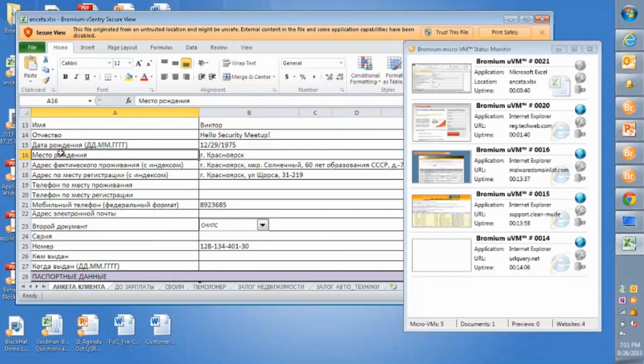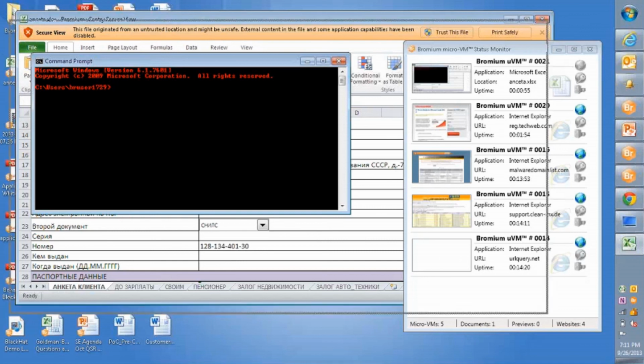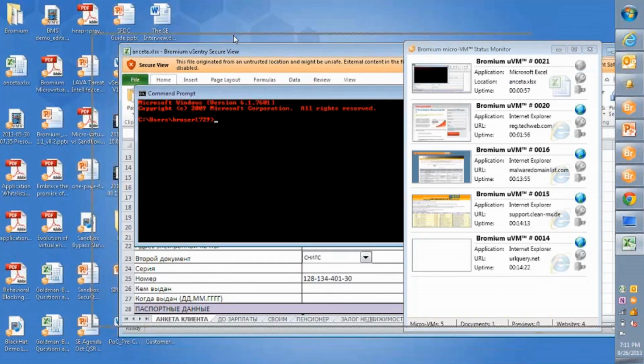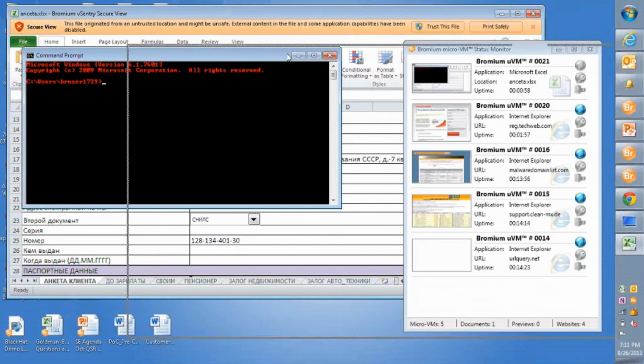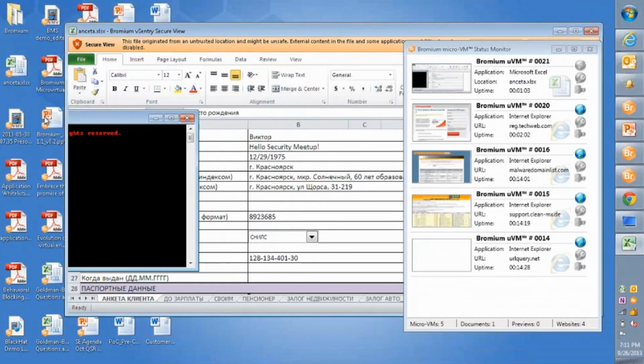Okay. Now let's go inside of a micro VM, inside of this MicroVM number 21, to talk a little bit about this concept of dynamic least privilege. I have a special developer mode keystroke here that allows me to go inside of these micro VMs. A normal user would not be able to do this. But when I launch this command shell, first of all, you notice that when I move the window, the actual command shell moves with it. And if I try to move the command shell outside of it, I can't. So this command shell really is inside MicroVM number 21.